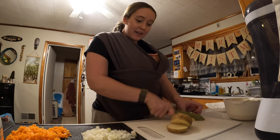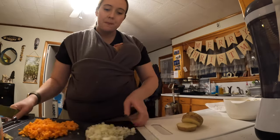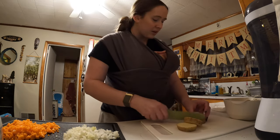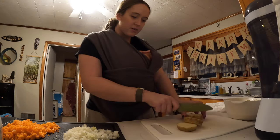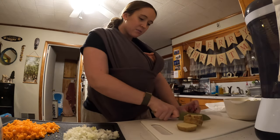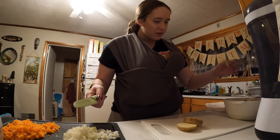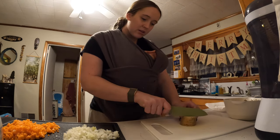I like to get everything cut up. Got my onions and carrots. Doing the potatoes now. I think I have too many potatoes. And everything set out on the counter. That way, as the soup is cooking and you have to put stuff in, it's kind of big, but it's fine. It's easy just to toss everything in.